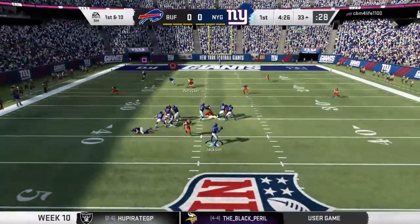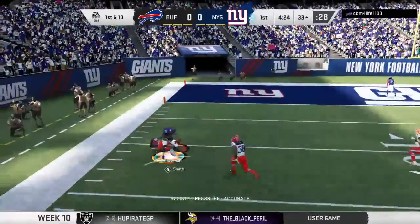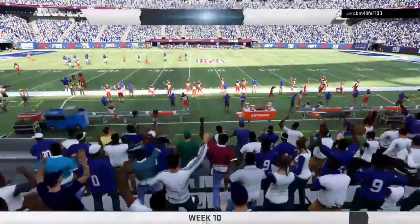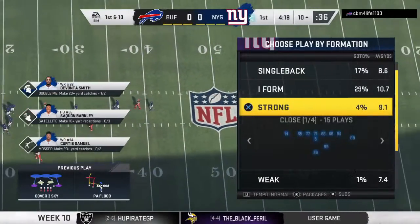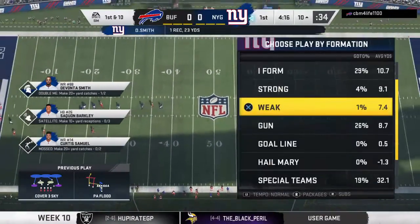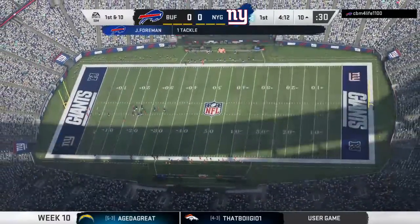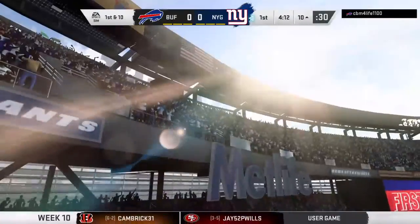Now Jackson. Complete. Smith has it. And he's taken down, but not before reaching the 10-yard line. 23 yards, the final tally. That's the number 2 receiver in the NFL in terms of yardage. And tell you what, a few more plays like that, he won't be number 2 for long.